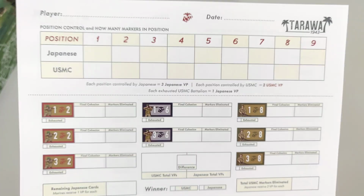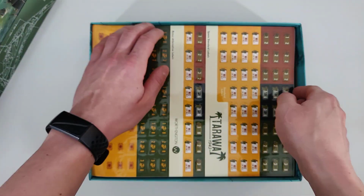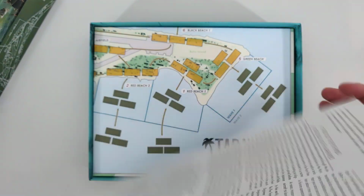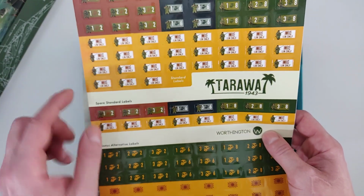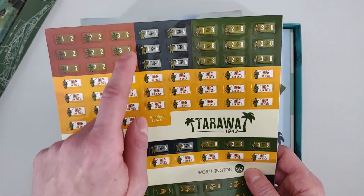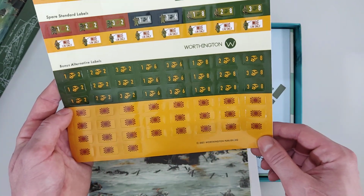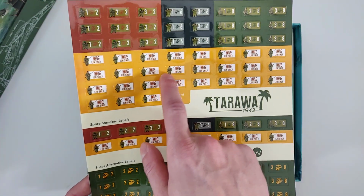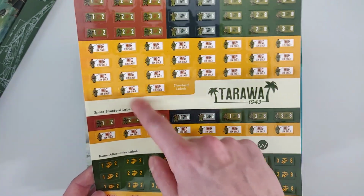See if I can get my camera to focus better. And then we have, okay, these are going to be our labels. We have our spare standard labels, which are these. And then we have the bonus alternative labels. I'm gonna go with the standard ones. I prefer the ones where you actually get to see the troops.